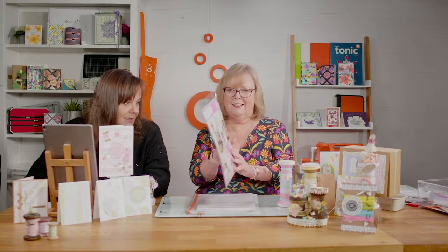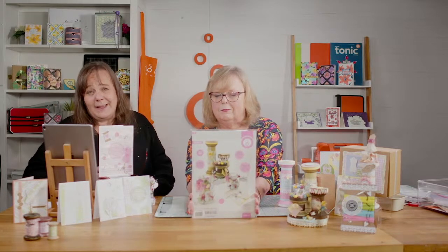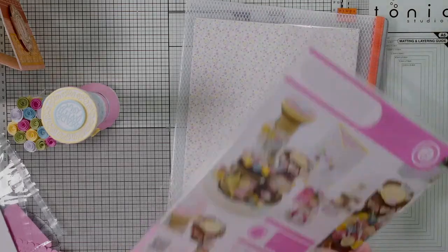Here's your die set. So if I hold that up, they're gorgeous. Can you see that? Love it. Here, you've got a collection of 40 dies, and it's all based around your sewing theme. Shall we open it up? I'd like to see the size of this. Yeah, so it all comes in the folder as you would expect.